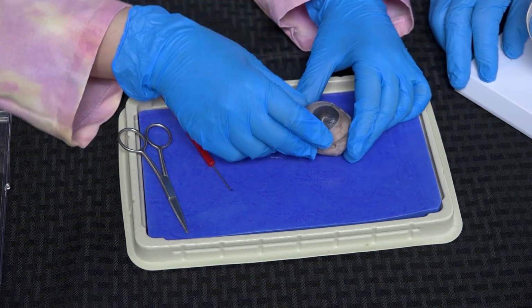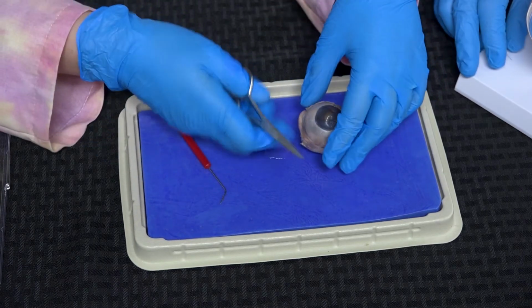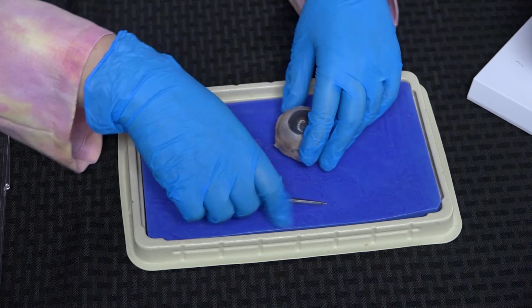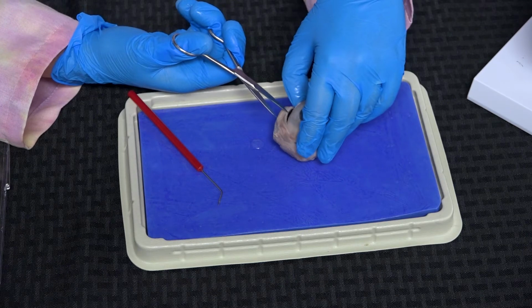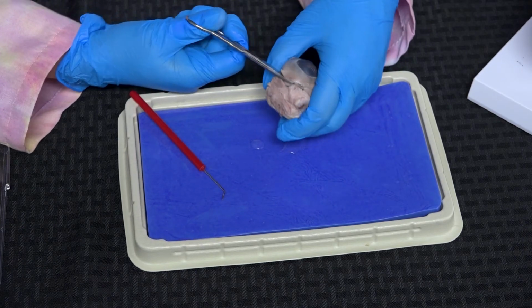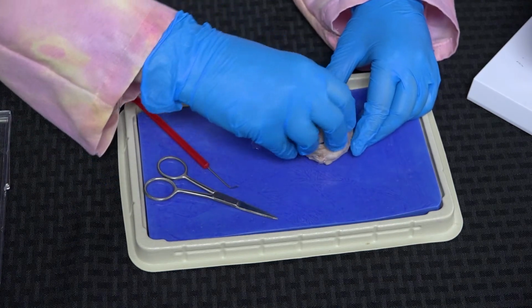And I have actually incised around, so let me open it the rest of the way up. Kind of cut the last little bit. So I'm cutting through, remember what that white part is called? The sclera. It's kind of a tough tissue, and it's made a little bit tougher by the preservative. Be careful, this is sharp. Okay, let's open it up.